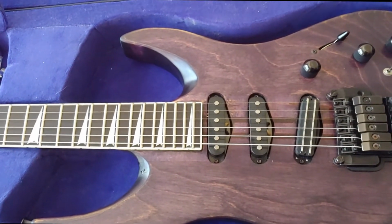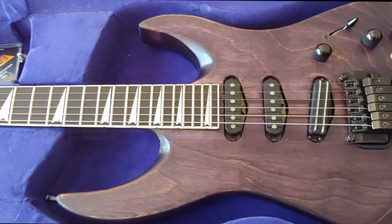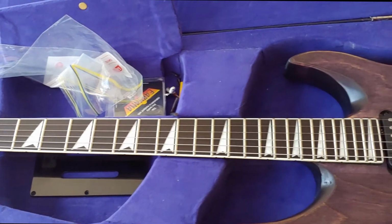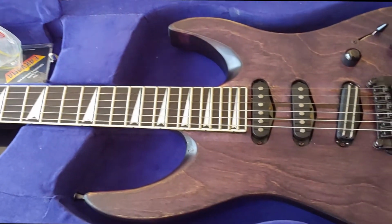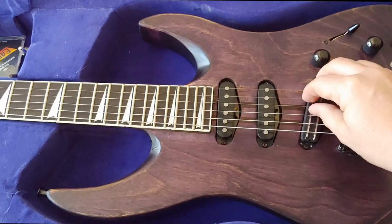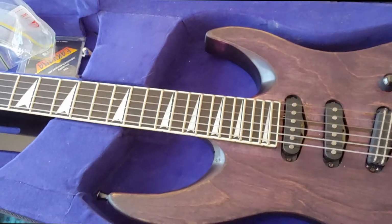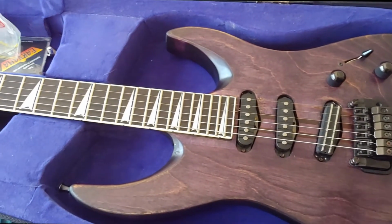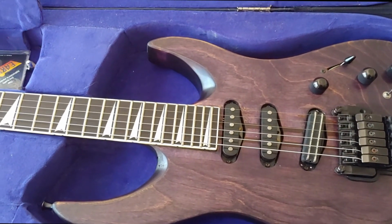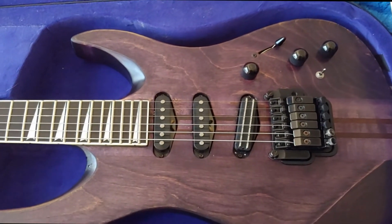I'm just going to go through some of the specs on this model. So it's a 24 and 3/4 scale guitar, much like a Gibson. Love the string tension. It's very easy to bend and play on these strings. That's something I also like about Floyd bridges over fixed bridges, is you get that individual string tension, and to me it's perfect for my playing.